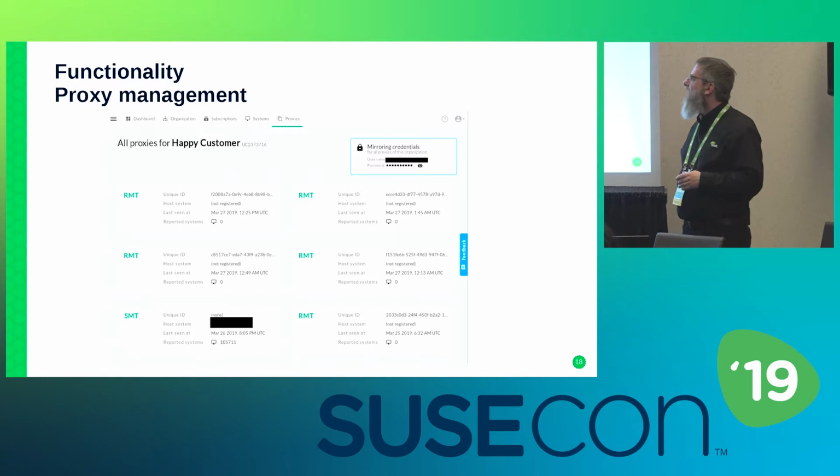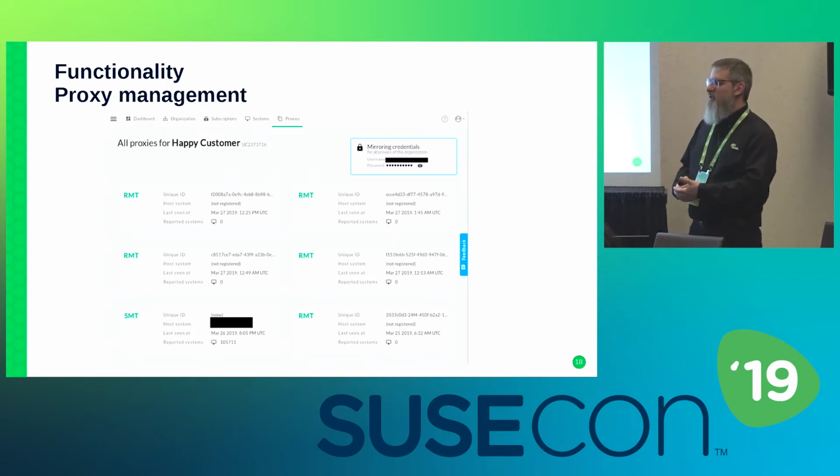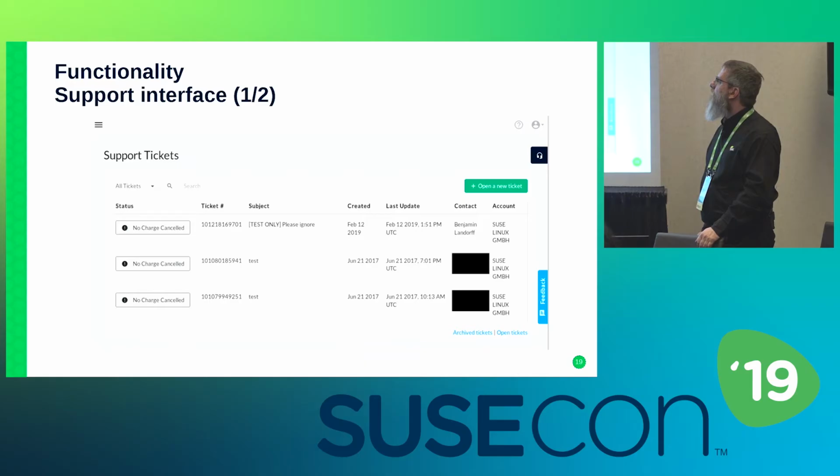Which brings me conveniently to the next point. You can manage all your proxies, get an overview of all the proxies that are registered in SCC with basic information: when this was registered, how many systems are behind that, and again, of course, you can manage your mirroring credentials here. That was basically the maintenance part, where you get your patches and updates.